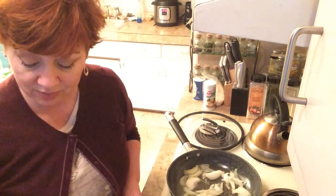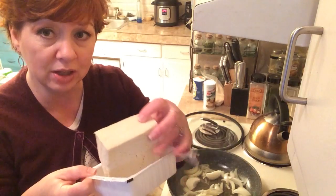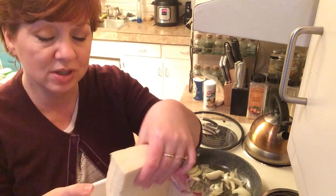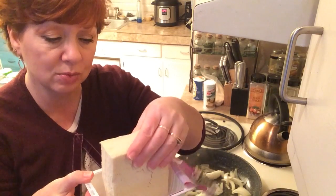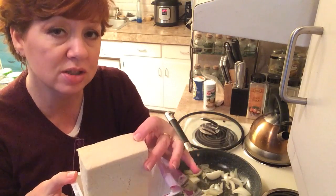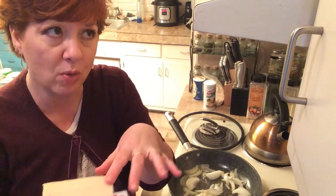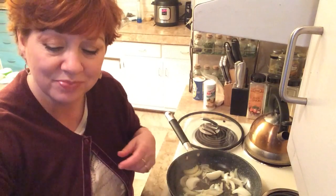Now I have already squeezed it out pretty good. This is the container. And you can sit it on a plate with some paper towels and put something heavy on it and it will take most of the water out. And I have been told that if you freeze it first and then defrost it, it'll do a little better. The texture won't be quite as bad. So that's what I've done.